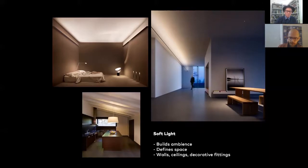And you would apply soft light to walls, ceilings, and you would use decorative fittings as a source of soft light. So one can see here this sort of uplight element on the image on the right-hand side, as well as on the left-hand. That kind of indirect lighting method is very effective, because what happens in a sense is you're creating one big light source by using the ceiling as a big reflector.